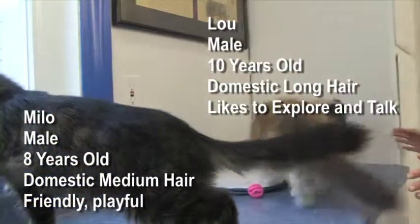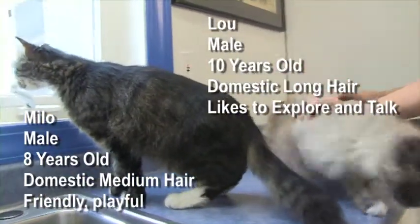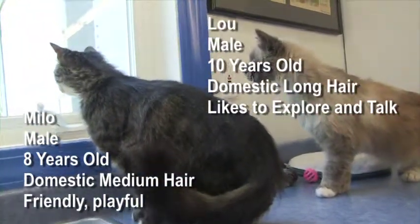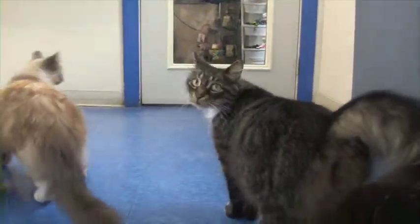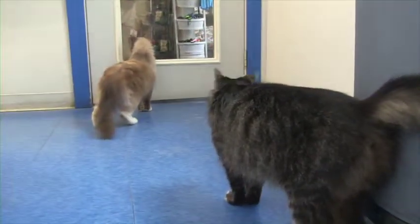This is Lou and Milo. Lou is a male domestic long hair cat, about 10 years old. He's a little bit shy, but he does like attention. He loves to run around and explore things. He also can be talkative at times. He is a bonded pair with Milo. They came from the same home.